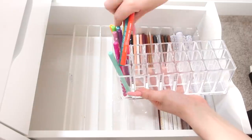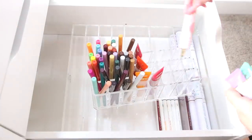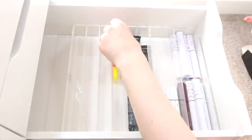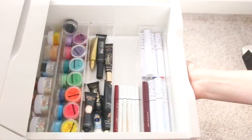That will also free up some space over here. You know what? I might actually put my colored eyeshadow bases from Michaelis in here as well. Oh my gosh, cute! I love that. And that is this drawer all done.